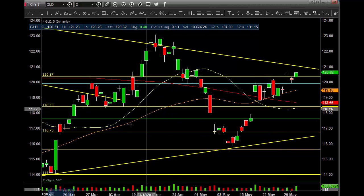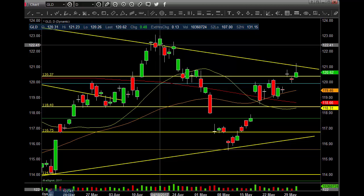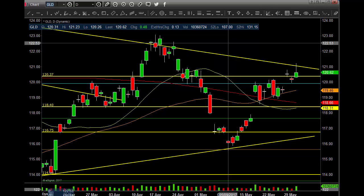If you're long with us from the 110 area, you're still in great shape. We sold half right in here, pulled back, came right back up, and now we're looking for a little higher prices. Hopefully we'll get that in the next couple weeks. But setting up, it looks good to me, guys. Nice bullish pattern there. Let's go to the JNUG.